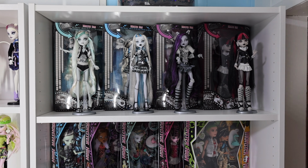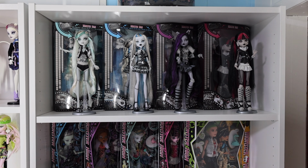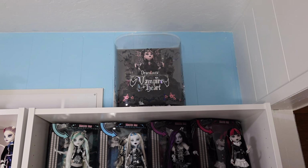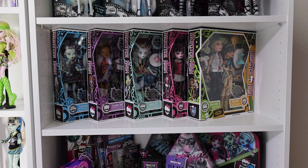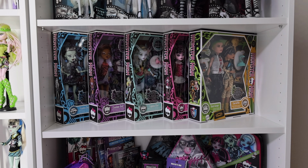So here's Real Drama. I was actually debating on selling this to my friend, the ones that are in box, because I'm not really the biggest fan of Real Drama now looking back at it. Then above them, I do have my Vampire Heart Draculaura. She's really cool. I was able to get her. Then below them, we have some of my pre-productions. These are the first 4 that came out, and then Cleo and Deuce just came out this year. I'm really happy that Monster High has been restocking the pre-productions this time a little better. We just need the first 4 to come back out, and it'll be so much better for collectors.